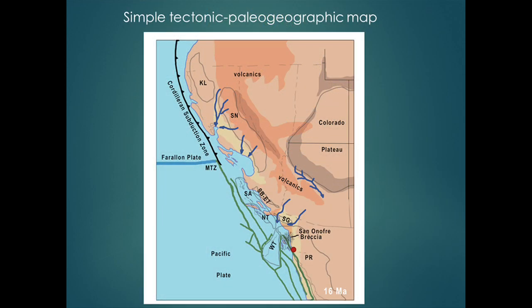So the point I'm trying to make is I can use different pieces of information, put them together, come up with a simplified tectonic and paleogeographic map that shows, in this case, the volcanics in this sort of soft brownish orange color. Higher elevations are in browns, and the lower elevations are in the paler browns and yellows. And we get this information, again, from a number of sources in the geologic literature.